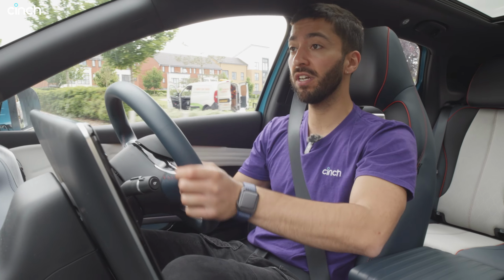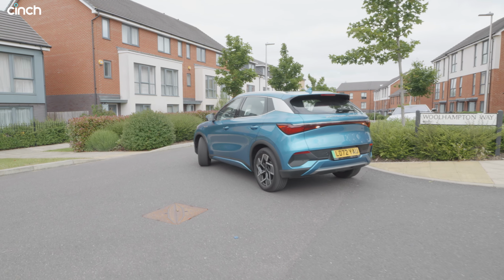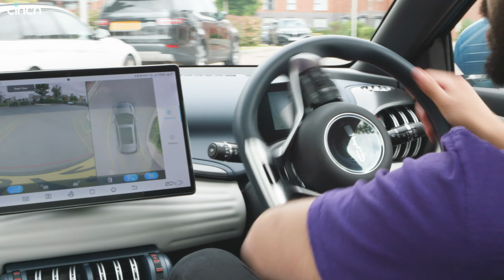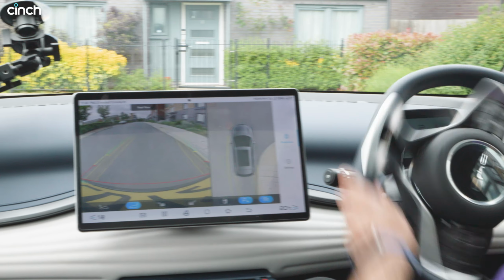But it does at least mean there's quite a lot of room for the wheels to turn. So if I, for example, wanted to reverse around a corner like this, I can do so with that good visibility, good cameras, and really good steering lock as well. I mean, that has made mincemeat of that angle. Most cars I would have needed to have backed up once more, but this thing just goes around the corner.